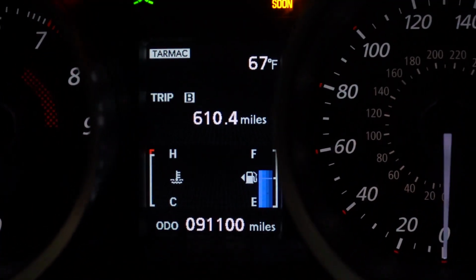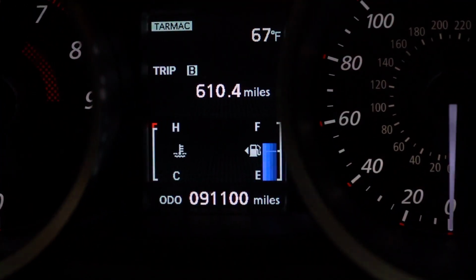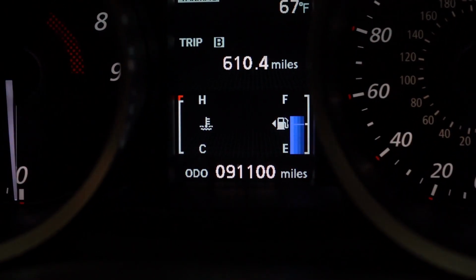Now those are just 5 things that I like about the Evo 10. There are probably a number of others that I can't think of right now, but those were the first 5 off the top of my head. So I actually just did the clutch in this. The clutch is fully broken in. I put, as you can see, 610 miles on it in less than a week. This was in a matter of days.